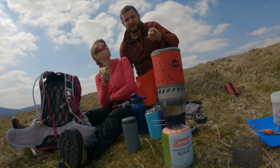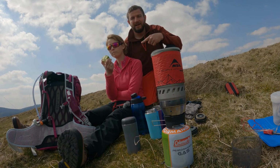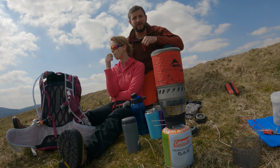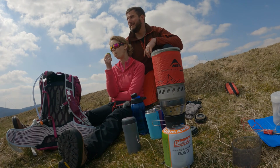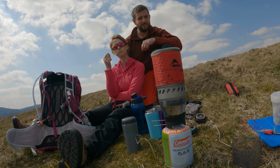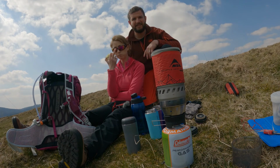So we've just fired up the stove, topping up our teas, grabbing a bite to eat. We've just sat by Longstone and just soaking up the views. A bit lovely, isn't it? Sorry for the weird camera setup. We're charging up, we're having a bit of a pit stop.